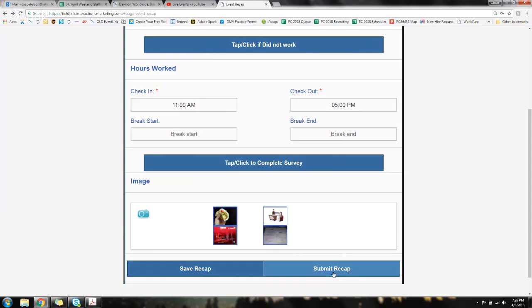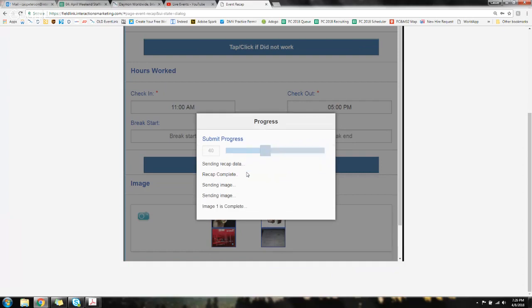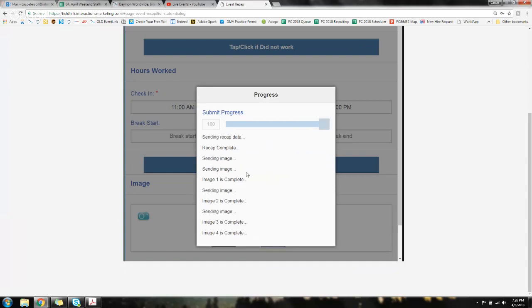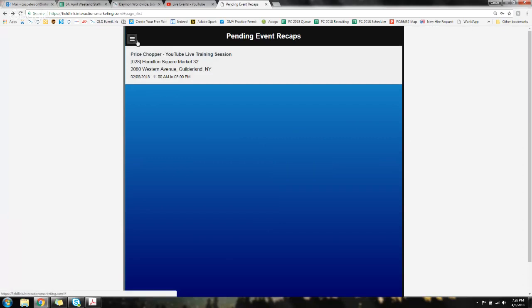So at this point, I can click Submit Recap. It's going to give you this little progress bar to let you know it's submitting it. It's going to take a little bit of time because the photos might be large. So it'll tell you it's sending your images, submitting your recap, and it will let you know when you are done. So we'll just wait for it a little bit longer. You want to make sure it tells you that you actually successfully submitted it. So right here, it says recap submitted. So we successfully completed a recap. So that's the way that works.